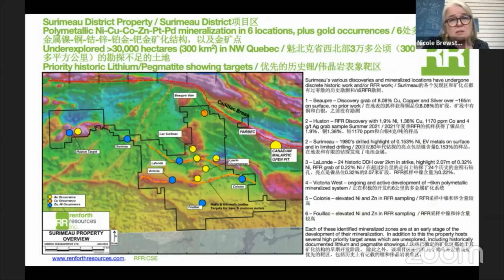But Victoria has the benefit of also having the cobalt, copper, the zinc, and the PGEs, which come in to raise the nickel grade on a nickel equivalent basis. And we haven't even finished testing the PGEs yet. We haven't done the nickel equivalency work yet. We have a lot still to do, but we're quite excited about it.